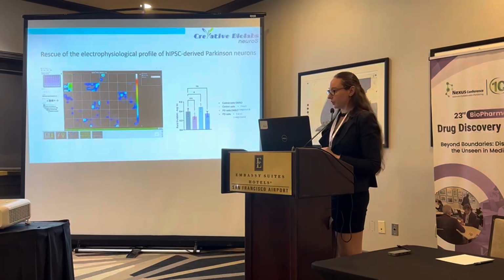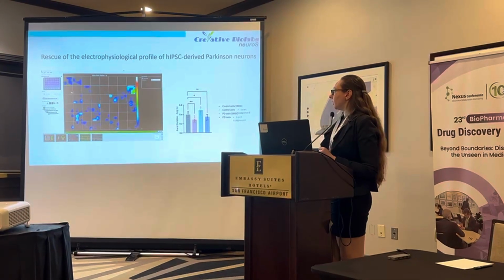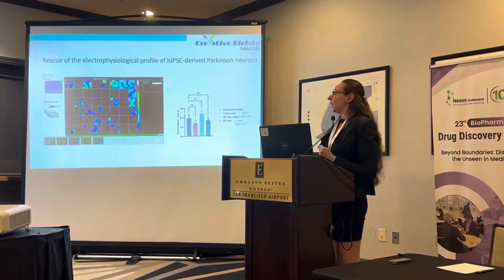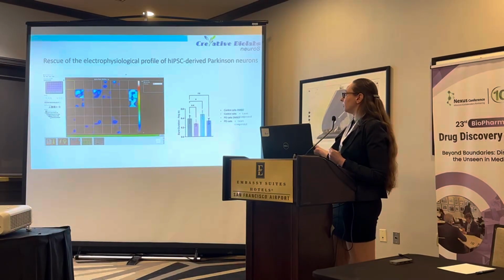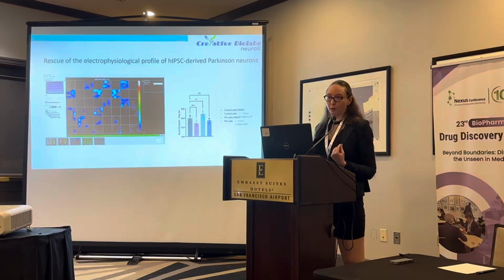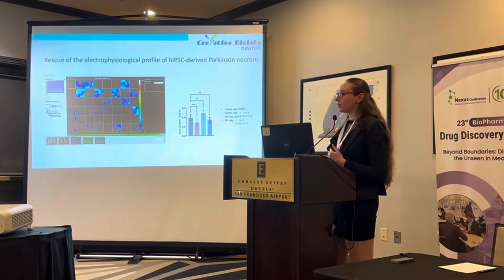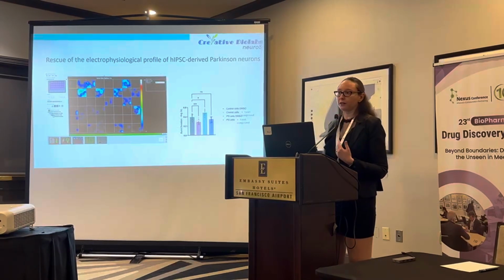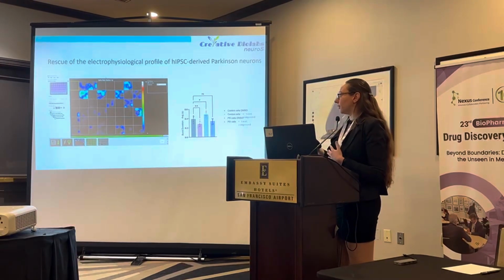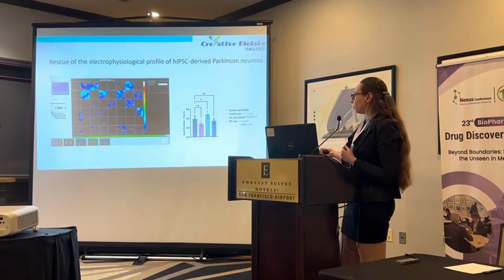And that's also what you can see here in this movie. So you can see every well is basically indicating the network activity of the neurons. And the more red the signal, the higher the activities. And this gives us more than 40 different parameters in terms of electrophysiological activity. So this is one example of the spike rate, but we also get mean firing rate, synchronicity, burst duration, network activity, things like that.